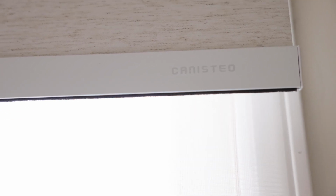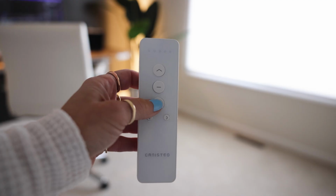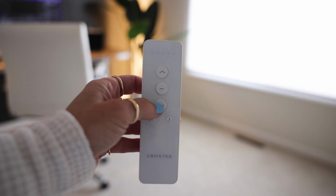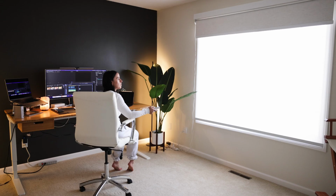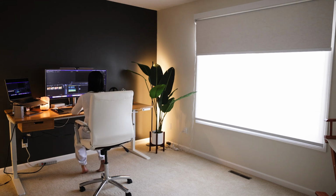Okay, so the first thing I want to talk about, and it's actually the newest addition to my office, the generous people over at Kinesio Blinds were nice enough to get in contact with me, and they let me pick out whatever blinds I wanted for my office, and I'm obsessed with these things, honestly. Well, for one, they have this handy dandy little remote, which I absolutely love. And then I ended up picking the motorized dual shades.